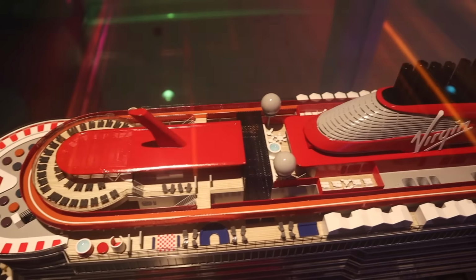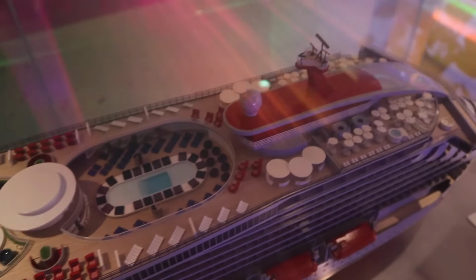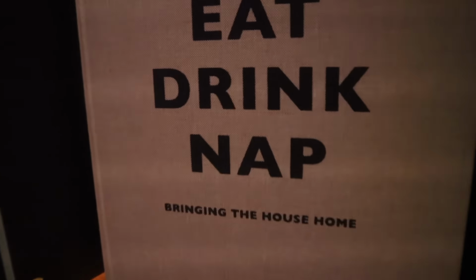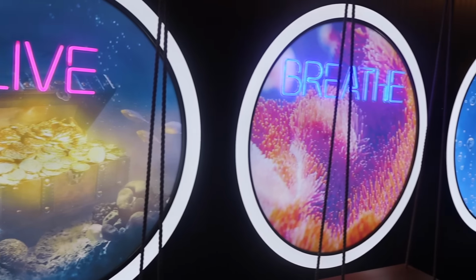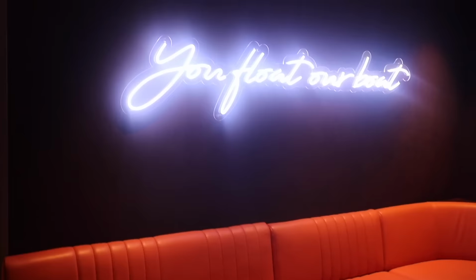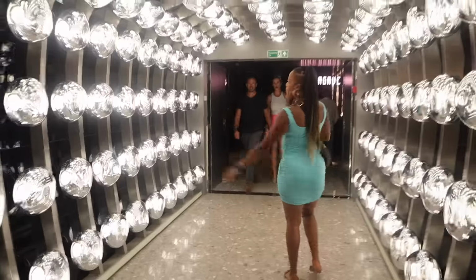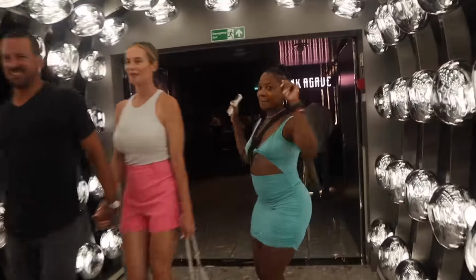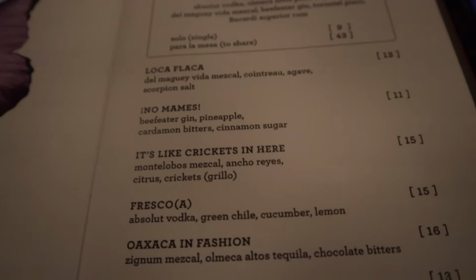After dinner, to settle our stomachs and let the carbs do their thing for the rest of the night, we explored the ship. There are so many things to look at, to see, and to do around the ship. You just kind of have to walk around and look for it. Our next stop was going to be Pink Agave. At night, they have drinks and tapas for you to enjoy, along with some good music. So we sat down for one more cocktail and a couple more snacks before we brought it home.